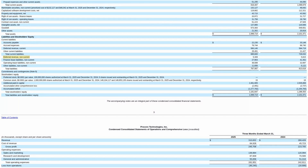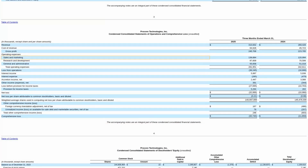Sales and marketing expenses also went up from $120.9 million to $138.6 million. That extra $17.7 million is like adding another floor to their marketing efforts. It shows they're spending more to attract customers. This might be due to the growth that they mentioned.